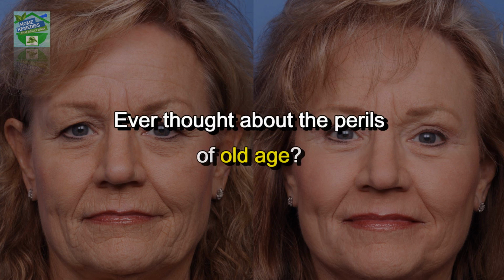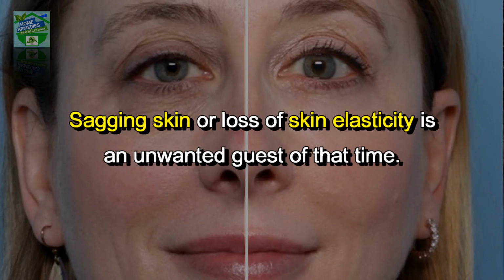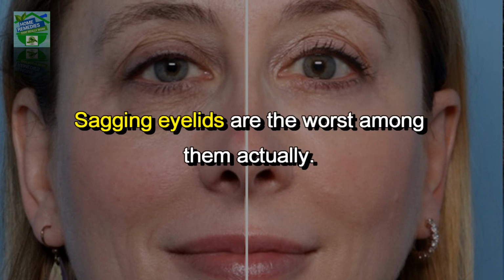Results are amazing. Ever thought about the perils of old age? Sagging skin or loss of skin elasticity is an unwanted guest of that time. Sagging eyelids are the worst among them actually.